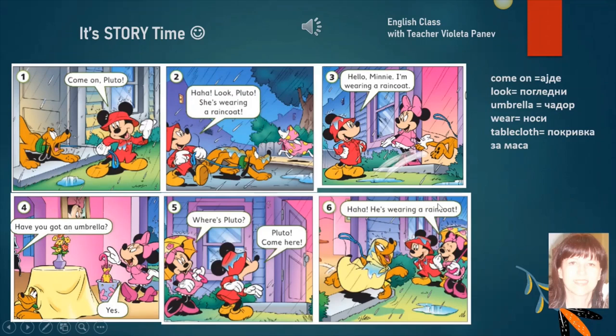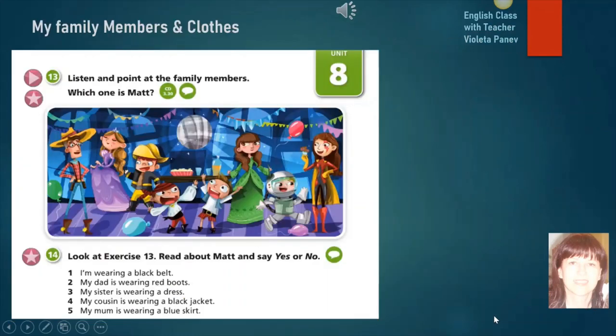Okay. You can write the story in English and Macedonian for your homework. Try. Now we go on. And it's an interesting picture in front of us. And it's a picture of one family. They're funny too. Do you know why? Because it's a fancy dress party.